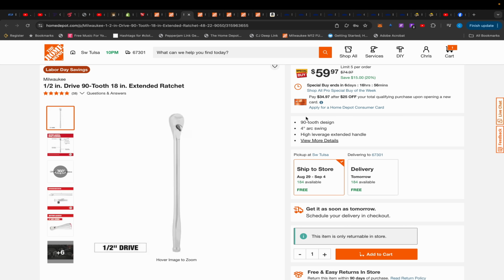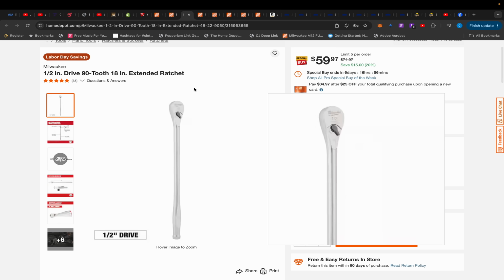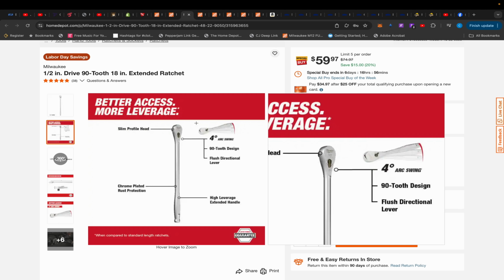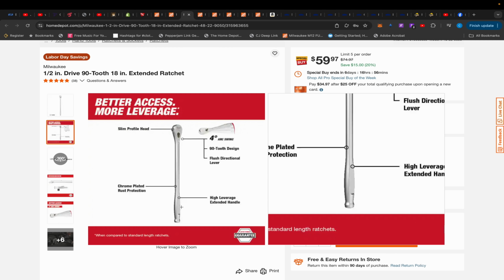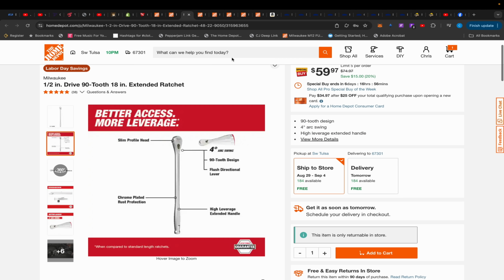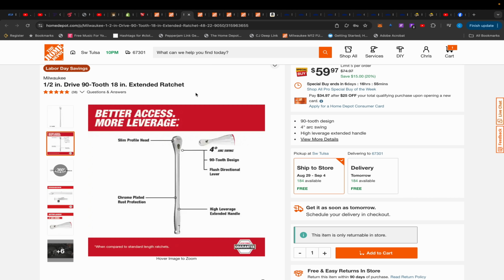Moving on, we have this Milwaukee 90-tooth 18-inch extended ratchet. For those of you who've never used a Milwaukee ratchet, they are very, very good. They're slim, low profile, really good ratchets. I have a whole set, and I use it for stuff inside the house. I don't like to get them oily, even though they're easy to clean up. Really good ratchets, $59.97, 90-tooth, and this will help you with leverage. There you go, high leverage with the extended handle. Very strong with a lifetime warranty, $59.97 there. They also do have a 12-inch one, I believe, in 3/8.